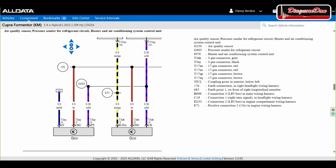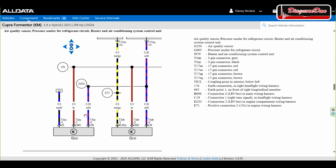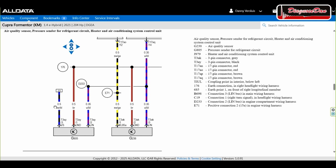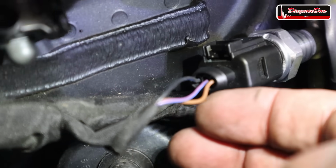This is the wiring diagram for our refrigerant pressure sensor. We can see it's a 3-wire sensor. The brown wire says GND, and that means that is a ground. Next to that, we've got a violet blue wire, and that says LIN. So this wire is our LIN signal, and that means there's one wire left. It's black and blue, and that means that wire is our power supply. Let's make sure we've got the correct wiring diagram, and indeed we have got a brown wire.